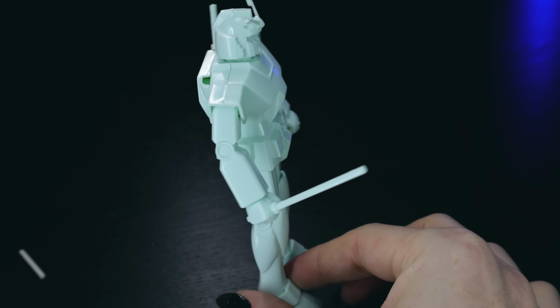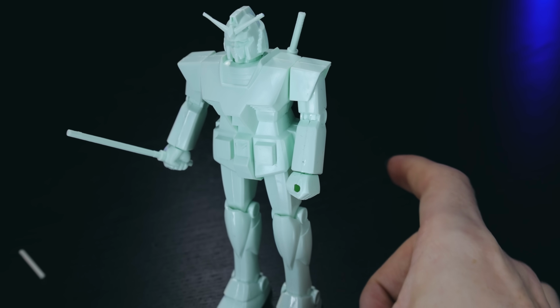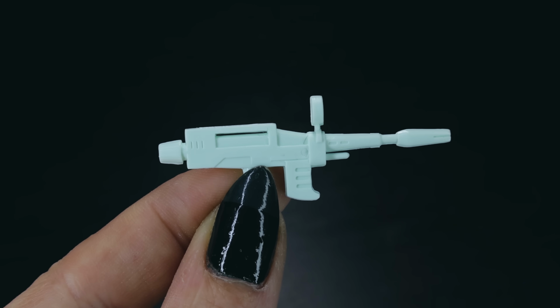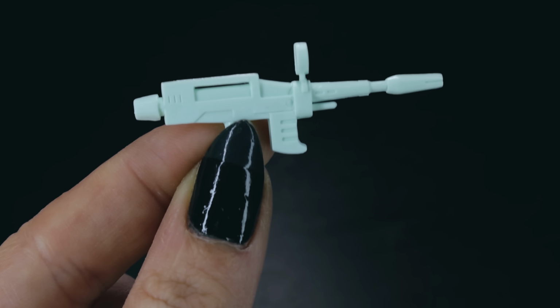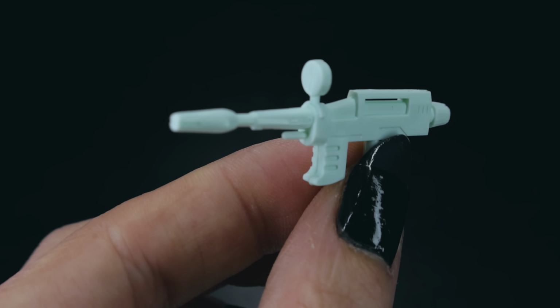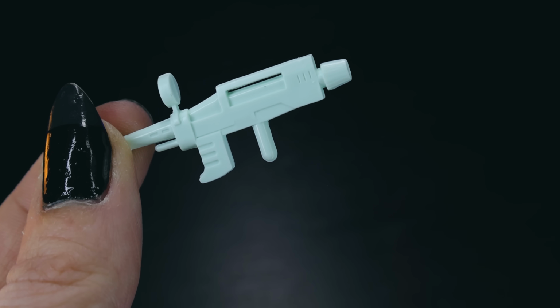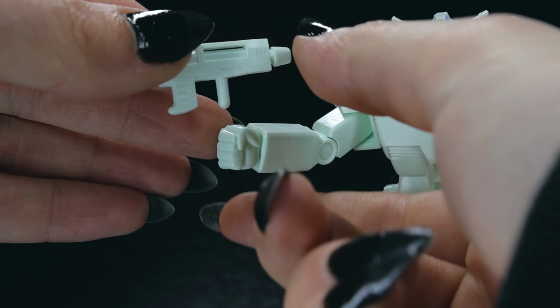So there you go. That is the beam sabers, or how they were back then. Next up in here we have the beam rifle, and the detail on here is not that bad. If we actually gave this a bit of a painting up, it would look pretty good. The only thing that is a little bit on the funny side is the handle being a little bit of a knob like this.